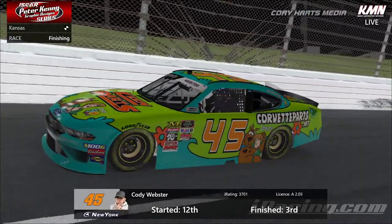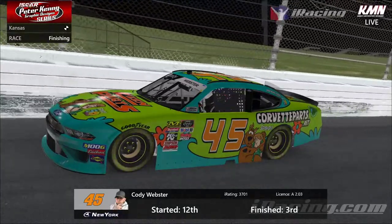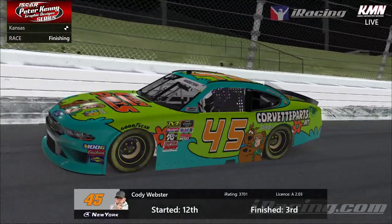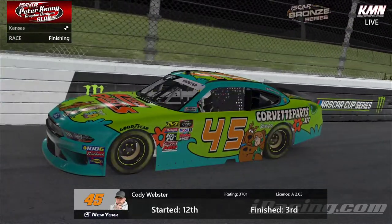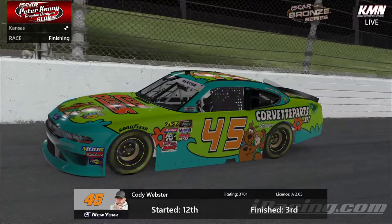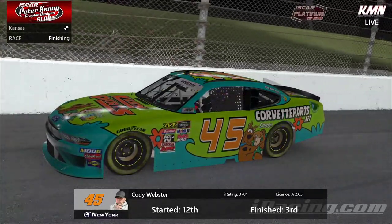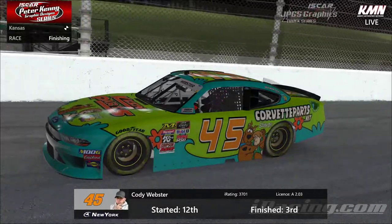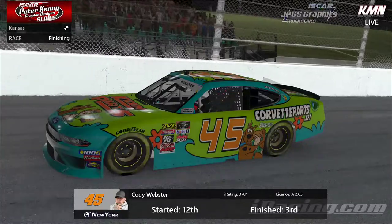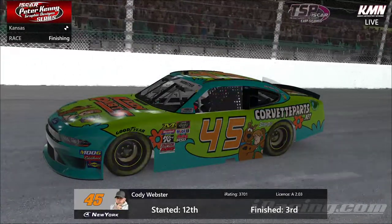I made a few three-wide passes on people that are trying to block each other ahead of me, and was just able to zoom right by them because they're slowing each other down. But I was just able to keep it clean and tried a few things and some strategy. It kind of worked out. I just didn't have enough time to really use my full strategy to try to beat Hunter. But all in all, came from 12th up to third. Solid night for me.